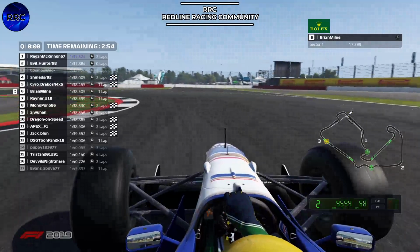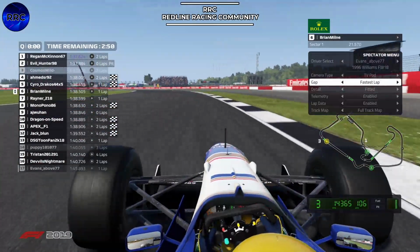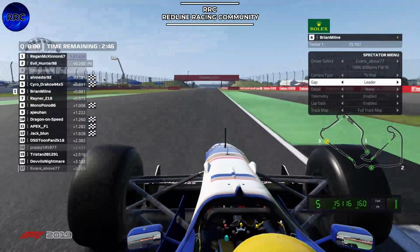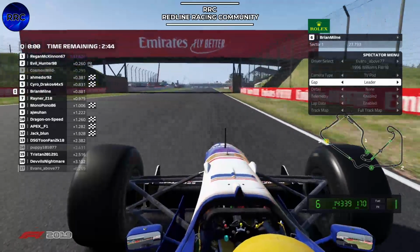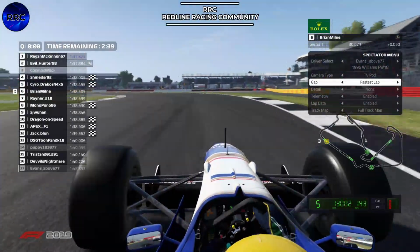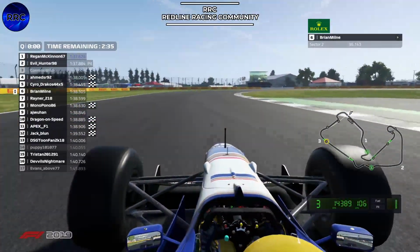We'll stay on board with Brian, who's in P6 as he is going for a lap. So we've got Regan on provisional pole. Front three really close, front four even, and then there's a massive gap back to Dracos, Brian, Rayner, and Mono.